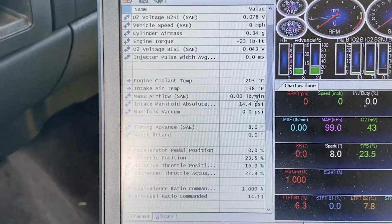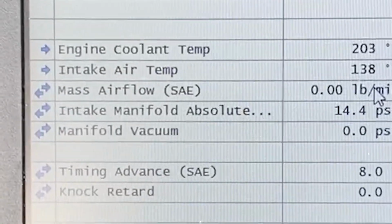But also one of the main reasons, performance-wise, is it greatly affects your intake air temperature. You may have a cold air intake, but whenever your engine bay temperatures are really hot, definitely just from doing a couple pulls or just driving, staying at a stoplight here and there, the underhood temperatures are going to increase significantly. And so even though you have a cold air intake, that's greatly going to affect your performance.